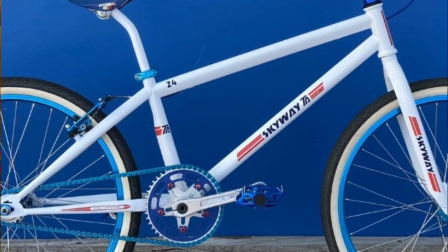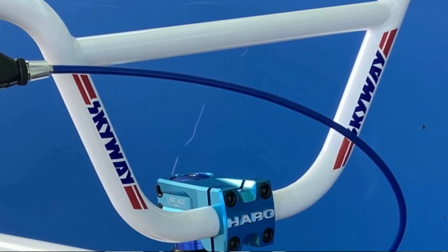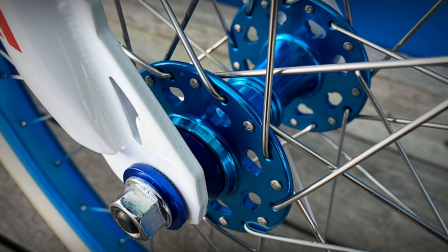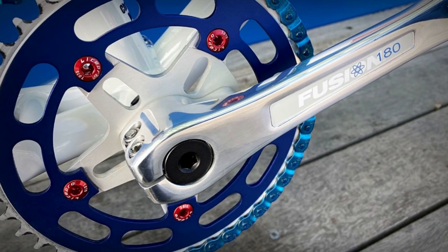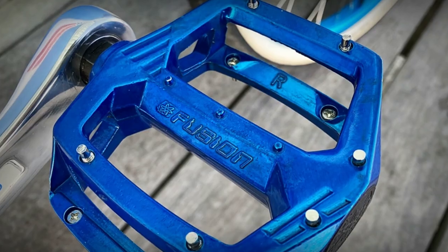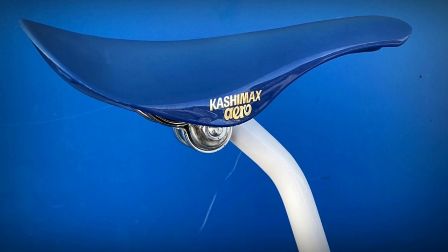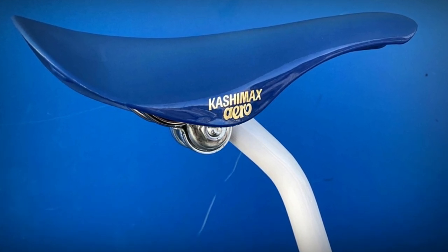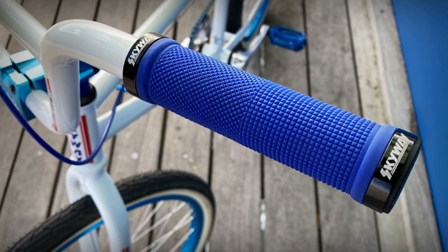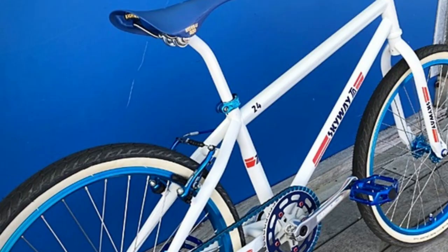So the parts are 2012 Skyway TA frame and fork, Skyway Cruiser bars, SC Racing blue anodized double wall rims, SC Racing high flange Mohawk hubs, Profile Racing Spider with a 44 tooth chainring, Harrow Lineage Fusion cranks, Harrow Fusion pedals, Harrow Lineage stem, Cashimax Aero seat, bringing back that classic Cashimax Aero style, Dyno Comp MX2 brakes, Skyway Tough lock-on grips, Diacomp MX1500 C-clamp, keeping it classic with those Diacomp parts.